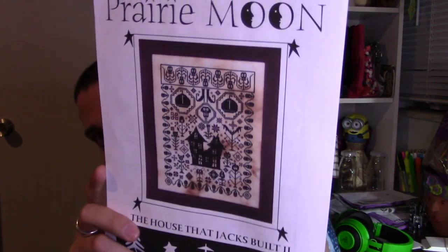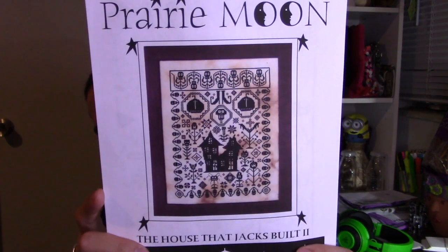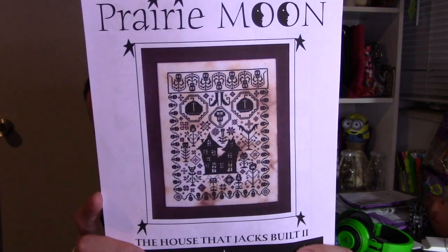Then the last one that I bought, I saw somebody else, and I'm so sorry, I should take notes on these things when I find these things. I saw somebody else working on this, I think on Instagram, and it's called The House That Jack Built 2 by Prairie Moon. And oh my god, I fell in love with that.